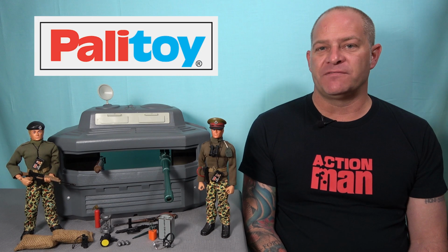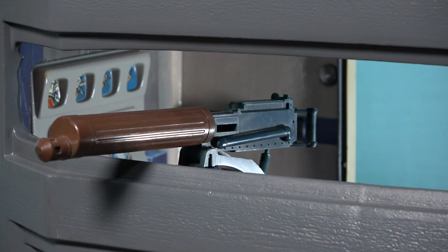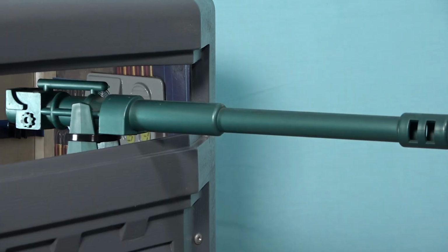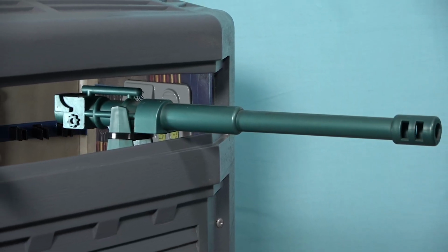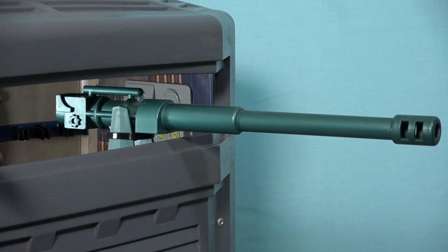Action Man's heavily fortified stronghold can also repel an enemy attack with the use of the command centre's 2 main armaments. The first of which is a Vickers machine gun, and the second is a large injection moulded cannon that is unique to this Action Man set. This cannon has been produced in a metallic looking bluish grey colour, and this type of plastic is very brittle, making this the most easily broken part of the entire toy.